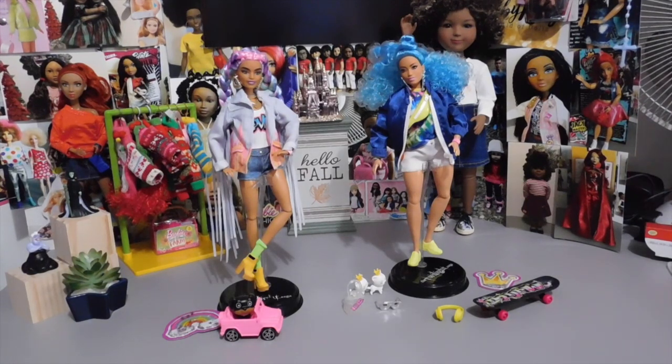Bam! Barbie Extra in the house. Guys, I am loving these dolls. I am just so excited about these Barbie Extra dolls.